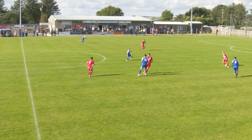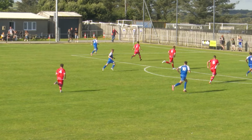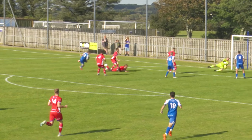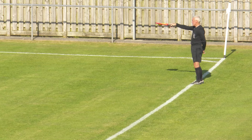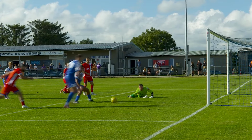Thompson. It's a little flick in there. Can Eastman? Can Eastman now? He's just pushing a little wider for Craig Holt. Craig, can he come back and get a strike in? He can. It's a good save, but there's Thompson! No! No, no, no, no! Oh, no!